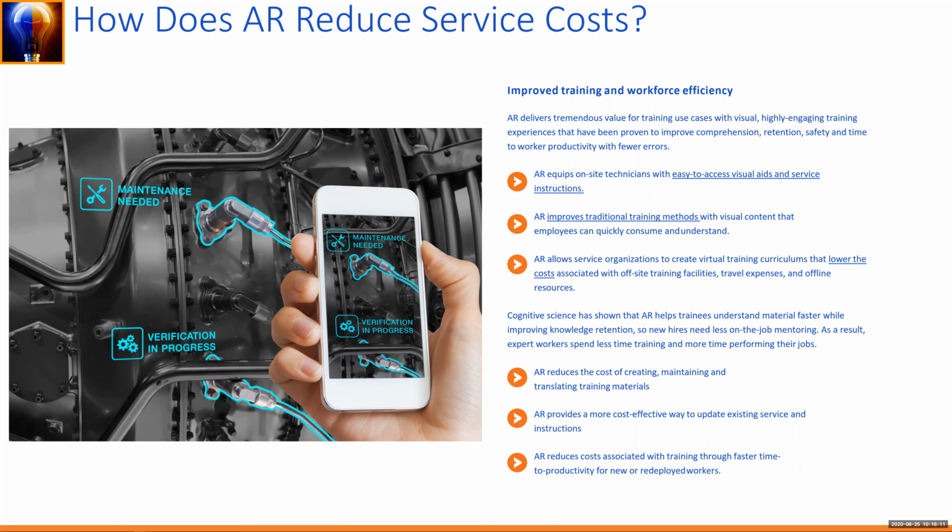I'll also say that the younger generation of the people that you're primarily recruiting to be a part of these service organizations and perform your warranty repairs will very much relate to this kind of technology, because it's something that they really expect to see, and so your retention of those employees goes up as well. And then it helps lower the cost of the offsite training facilities, the travel expenses, and all of those things that you have to do to bring employees in for centralized training. If you can distribute these things and have that training be remote, that's going to help an awful lot with reducing those training costs.